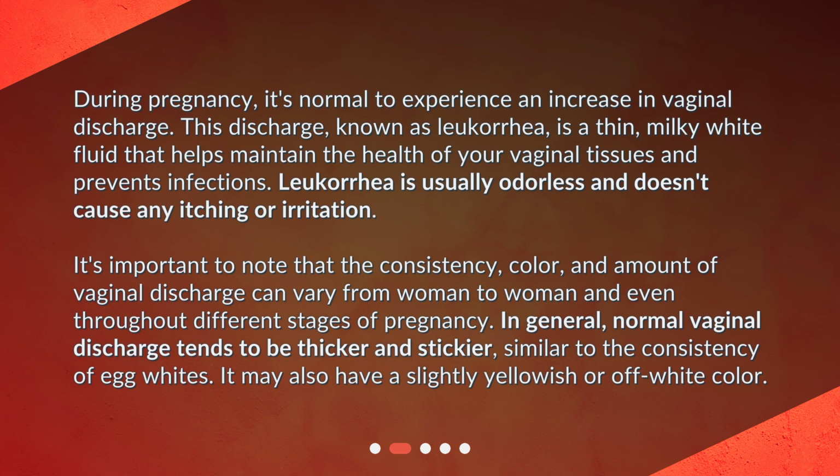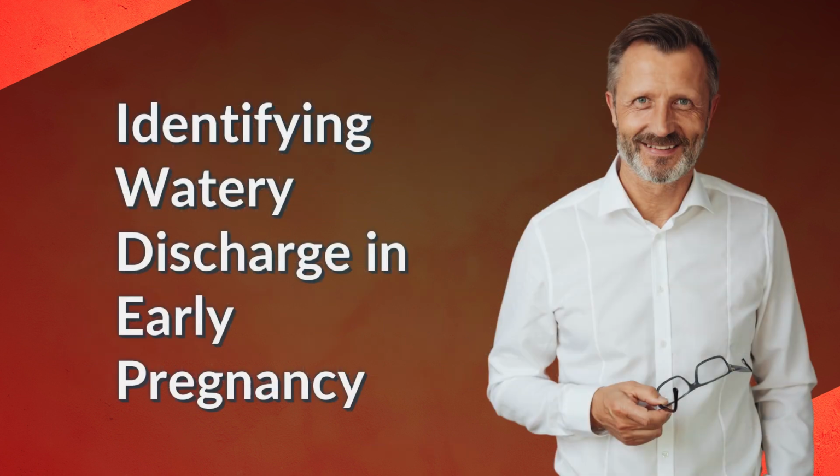In general, normal vaginal discharge tends to be thicker and stickier, similar to the consistency of egg whites. It may also have a slightly yellowish or off-white color. Identifying watery discharge in early pregnancy.